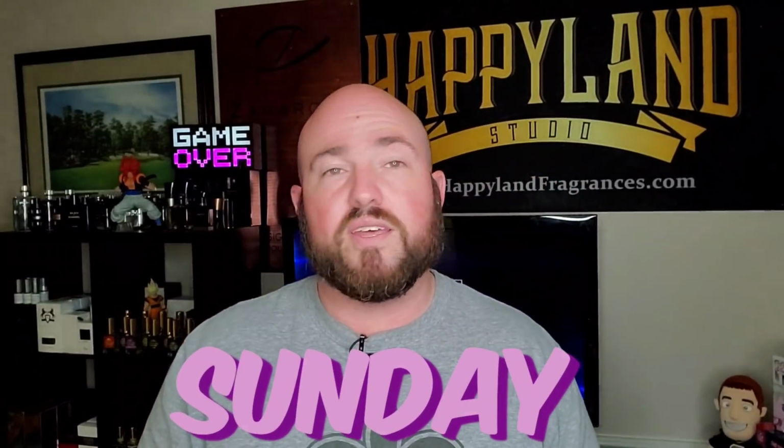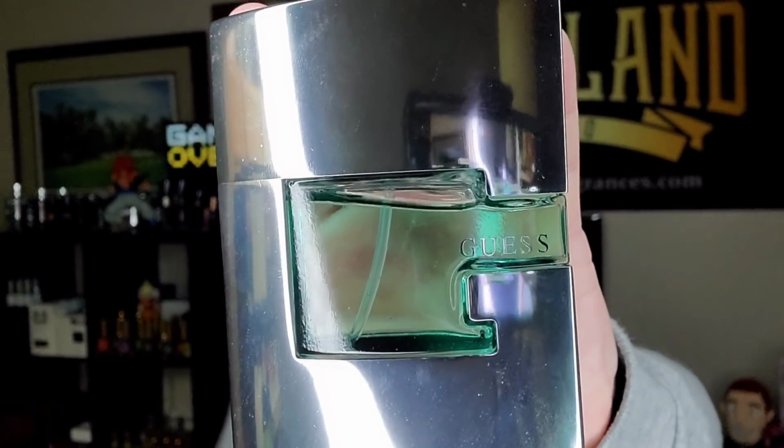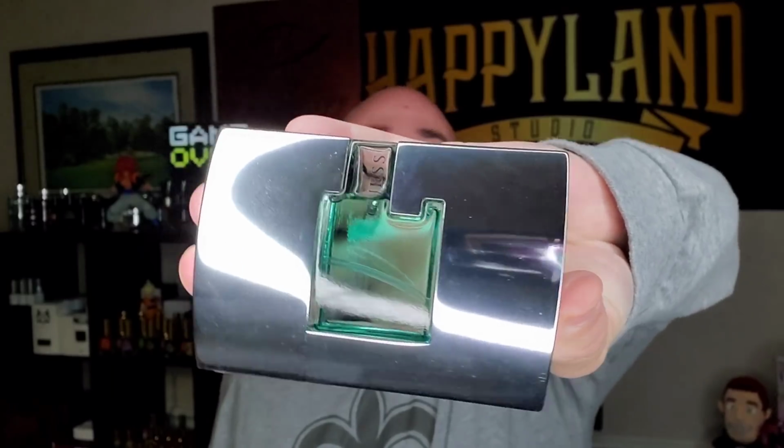So jumping right off into Sunday was one that I haven't really worn a whole lot lately, and it's a quintessential spring cheapie in my opinion. I love wearing this one. It's very green, smelling just like the green juice. It's from Guess. It's Guess Man. A little bit of a dent in there.